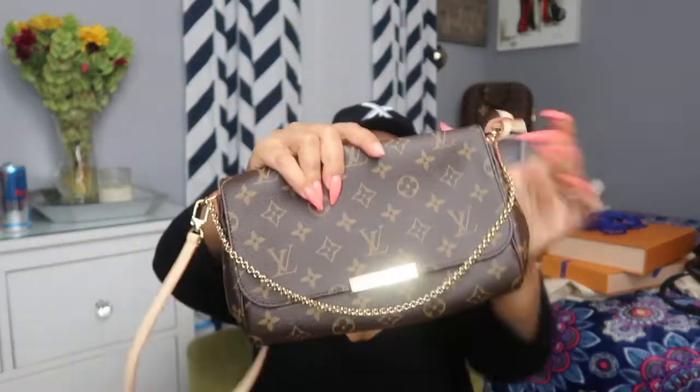Any guesses? I got the favorite. This is the Louis Vuitton Favorite in the monogram canvas. So this is so perfect. Isn't she beautiful? Look at that interior. Look at this. Isn't that pretty? Anyways, let's move on to the next. So that is the favorite.